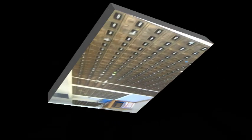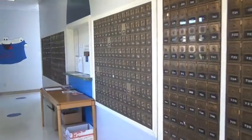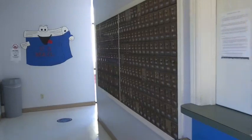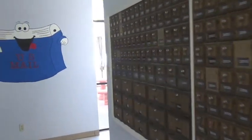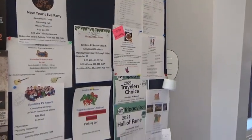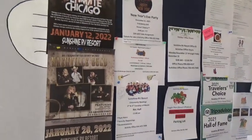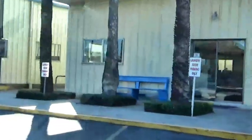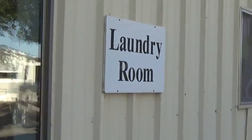They have set up for mail here, so you can get your own box, which people definitely need because a lot of annuals here. And they have activity boards, calendars posted everywhere. If you get FedEx or UPS packages, they will actually bring them directly to your campsite. And here's your laundry room.